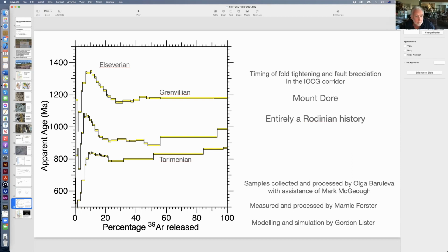You can see there are Grenville and all the way through to Tasmanian. So the Mount Dore fault is a Rodinian fault. You can't exclude an earlier history. There's just no evidence for it. And the stuff on the left of that spectrum tells you about the thermal evolution. And basically these movements started at about 1350, which is the Elsevierian.